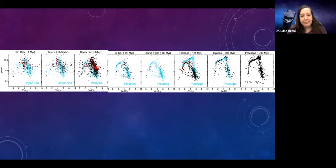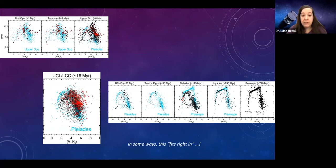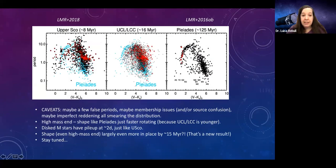But let's see how it fits in. This is still preliminary analysis, but you can see that it sort of does fit in the sequence here. Here I've got Upper SCO, now UCL and LCC, and then Pleiades, and then the Pleiades is in blue underneath. So you can see that this higher mass thing is starting to get itself organized.